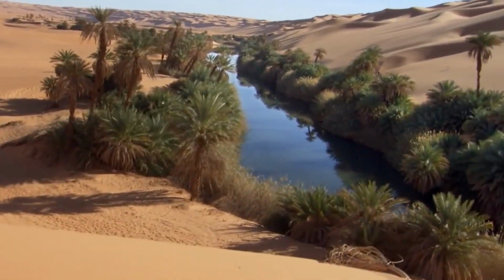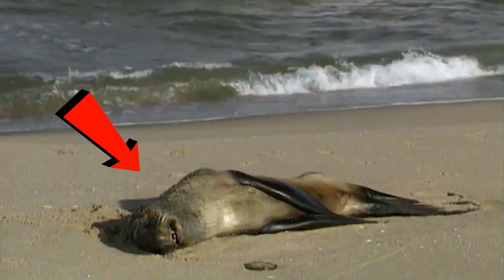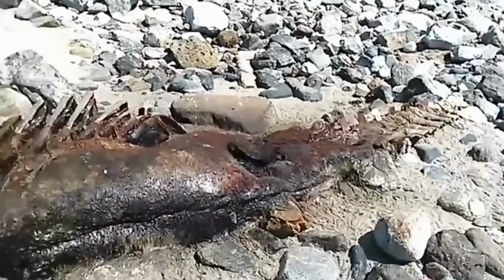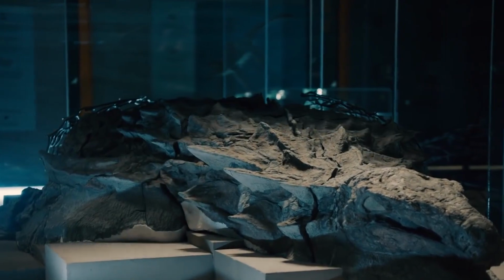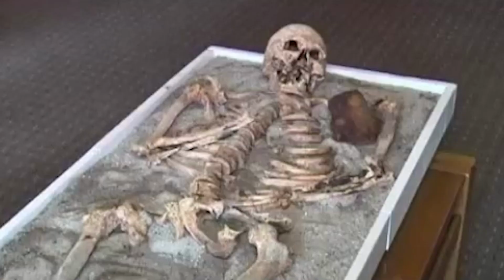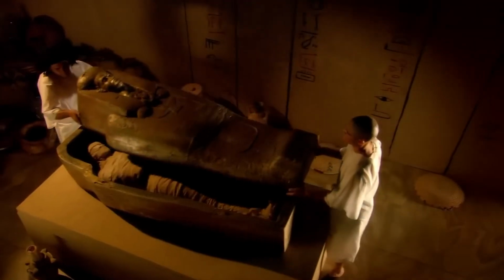When it comes to deserts, there is much more to it than just vast amounts of sand. From discoveries of several new types of fossils to extremely bizarre finds, here are some materials captured in a desert that shocked the whole world.